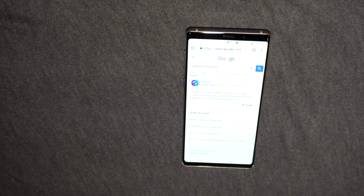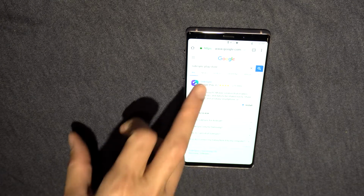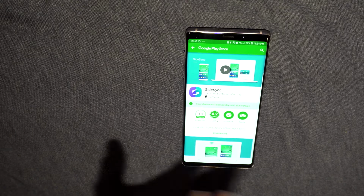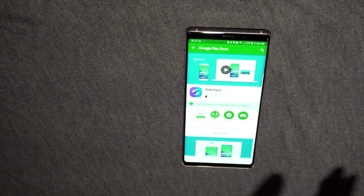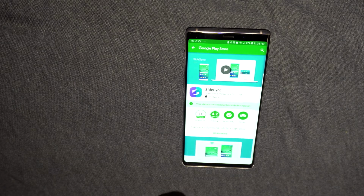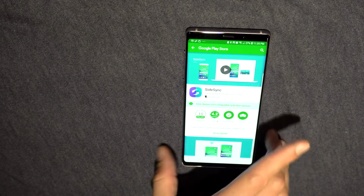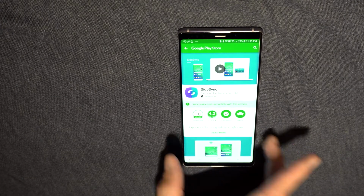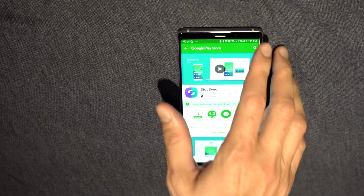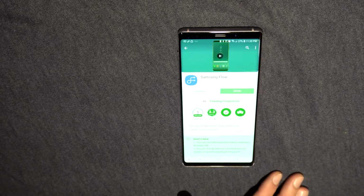Also, I lied. There's a bonus fourth thing that I hated. Productivity-wise, sharing this phone screen to a PC via Samsung SideSync was absolutely wonderful and worked fantastically. Now, Samsung has decided to deprecate the SideSync app. They're not supporting it anymore. So if you go to the Play Store on it, it says your device is incompatible. You can't install it. What the heck, Samsung? Oh, but we replaced it with Samsung Flow.